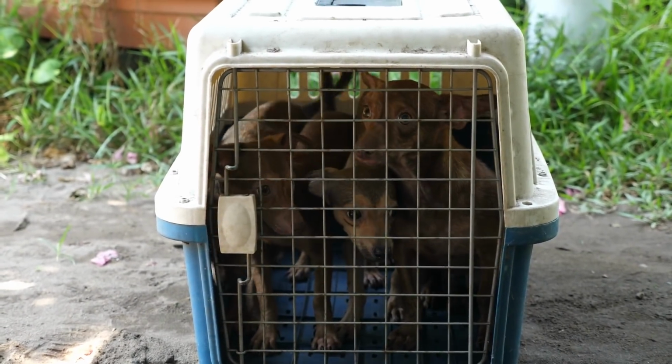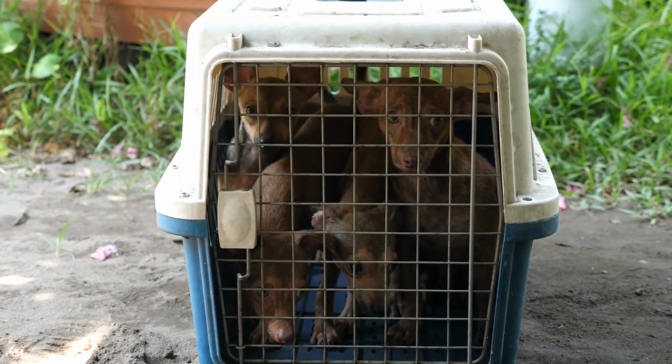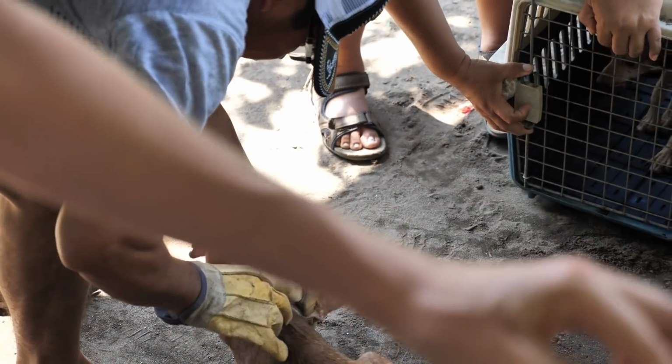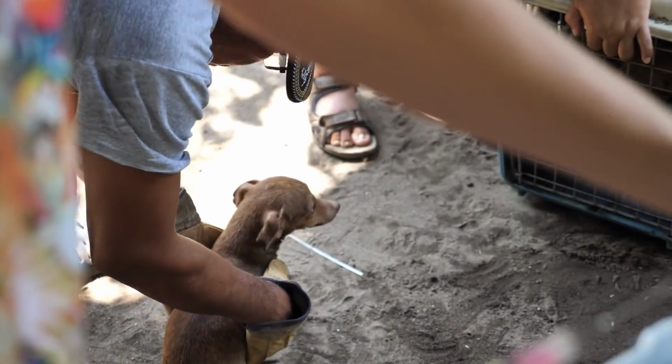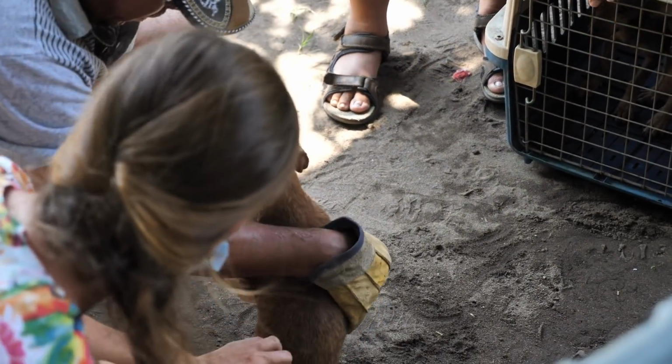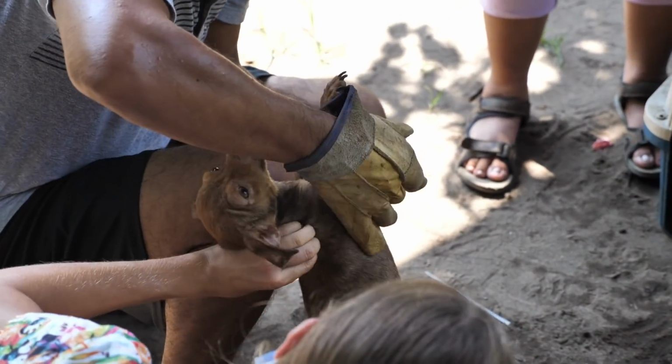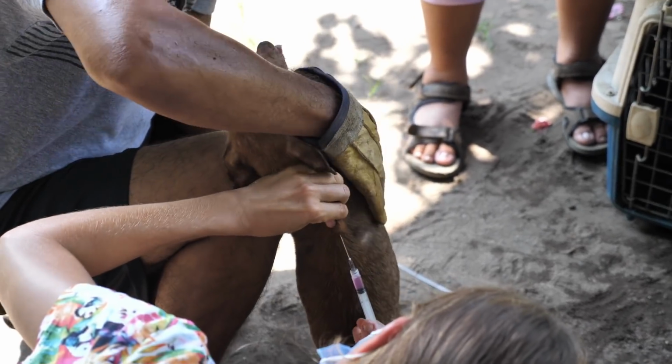Our final patients were a litter of 6-month-old dogs, all of whom had Sarcoptes mange. This is caused by a microscopic mite living in the skin surface, causing itching and fur loss. These campaigns give us a great opportunity to treat other illnesses like mange, as well as give out the protective vaccinations.